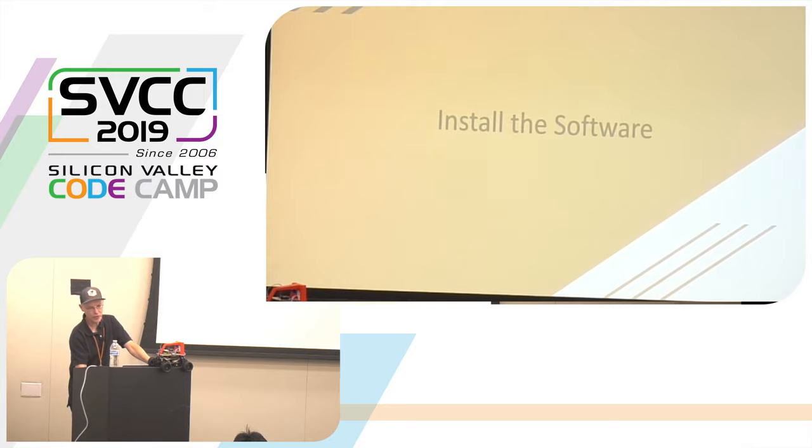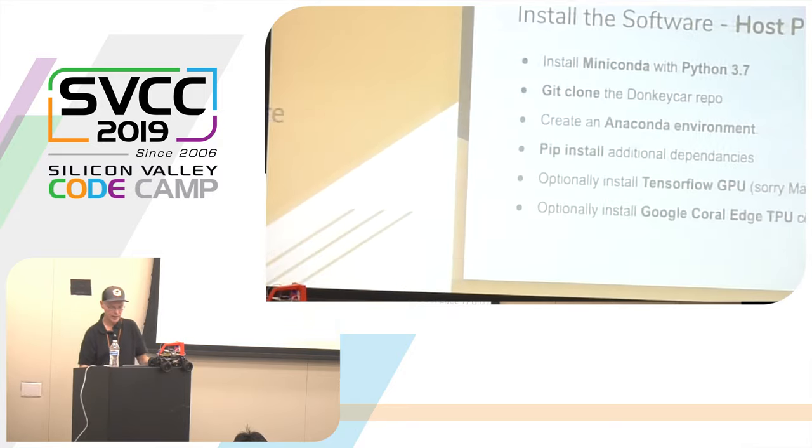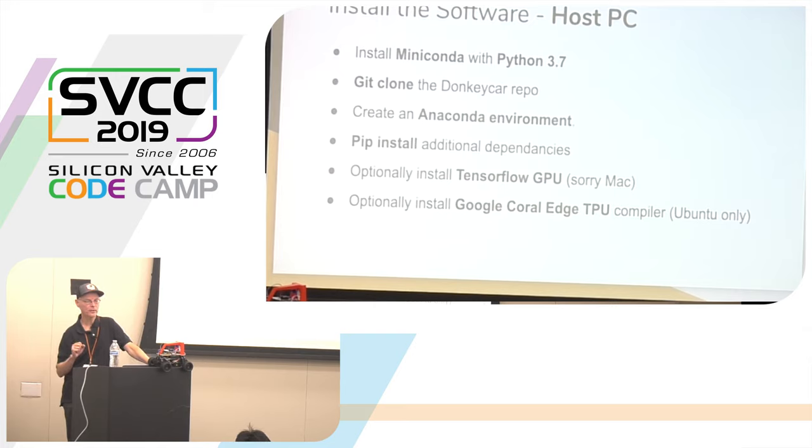Okay, so next you need software. You need software in two places. You need software on a host PC. Someone asked a question earlier: do I do the training on the Raspberry Pi? Do we actually crunch the neural network on the Raspberry Pi? You can, but it's not powerful enough. It'll take a long time. So basically, we use a host PC. A Mac, a Windows, or Linux are all supported. We have specific instructions for Mac, for Windows, and for Linux. So you can use any one of those as your host PC.